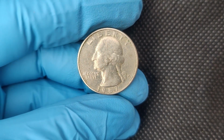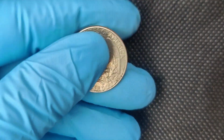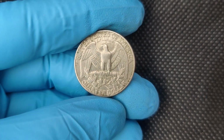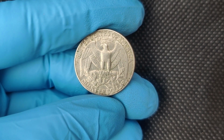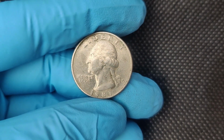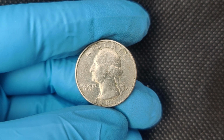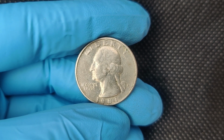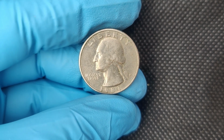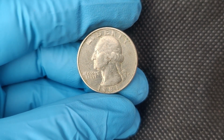However, the 1987 P quarter is not just any ordinary quarter. Let me tell you the backstory. In 1987, the U.S. Mint produced billions of quarters, but there was something very unusual about a small percentage of them that slipped through the cracks, something that no one could have predicted at the time. A few of these 1987 P quarters were struck with a unique, rare error that makes them a potential goldmine for collectors. We're talking about a major minting error that led to the coin being worth way more than just a quarter.